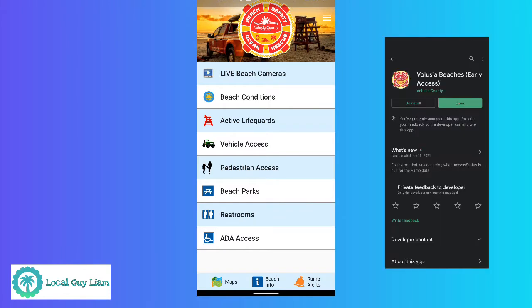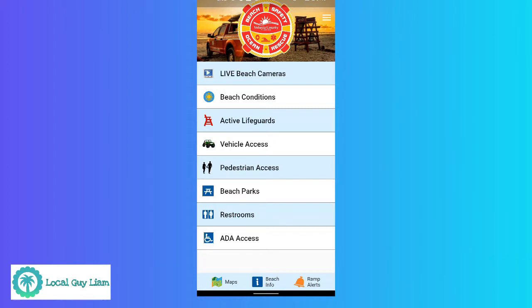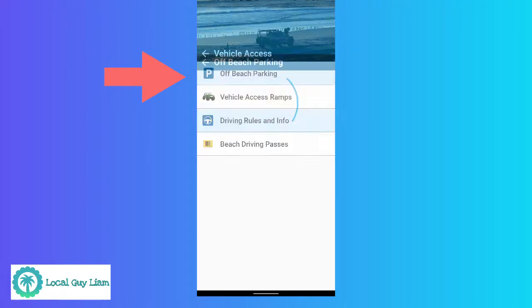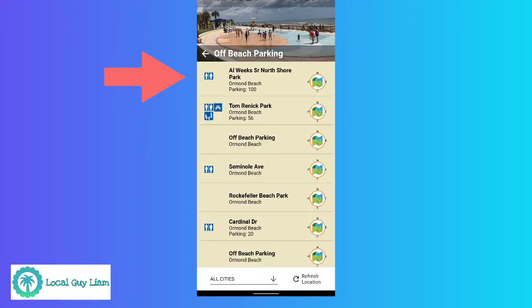Okay, this video is part 2 of 3, reviewing the Volusia Beaches app. And I'm going to have pro tips again along the way here on getting on the beach. Today we're going to start off looking at off-beach parking. So we're in the app here. I'm going to click on, I believe it's under vehicle access, off-beach parking. This refers to parking lots that are obviously not on the beach, but you're parking close to the beach. This gives you access. That way you don't need to pay the fee, or if the beaches are full, this is another option.